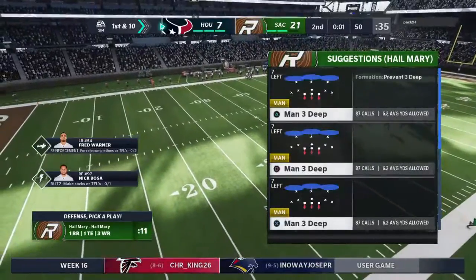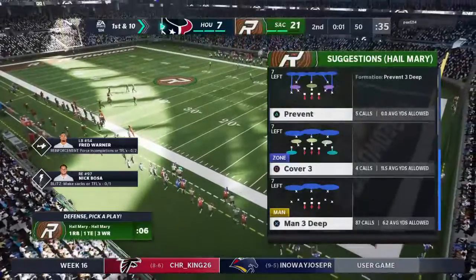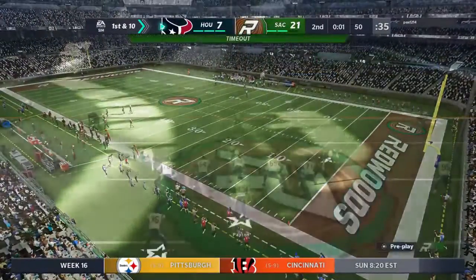You give up great field position. And that gives them one more opportunity to make something happen and something big. And we've seen crazy stuff happen at the end of halves.